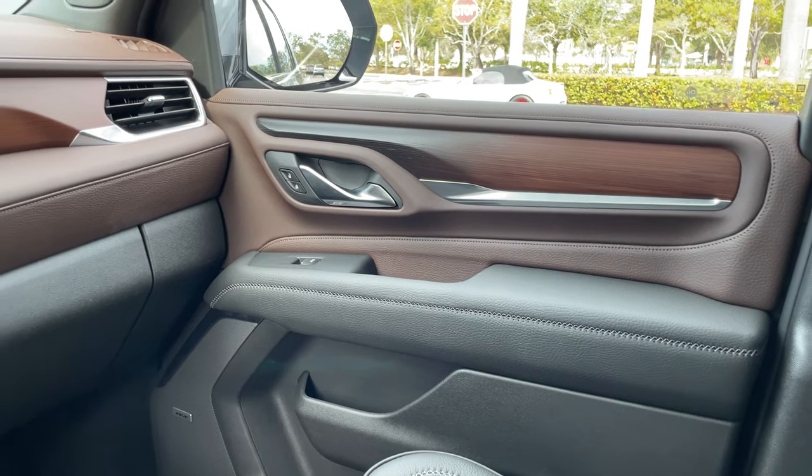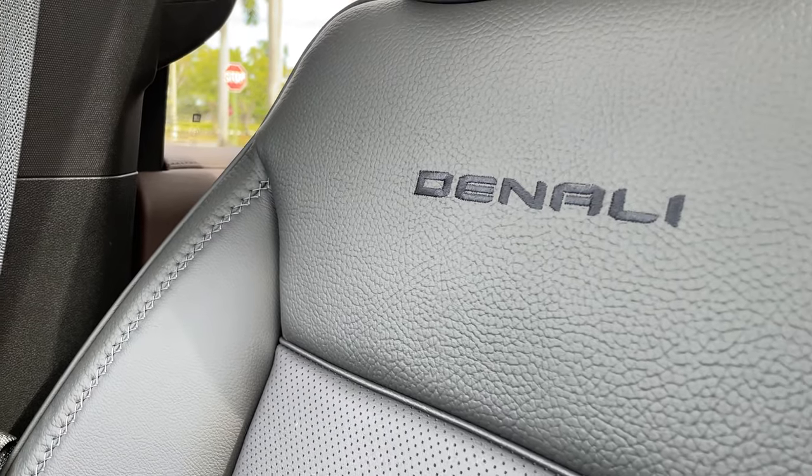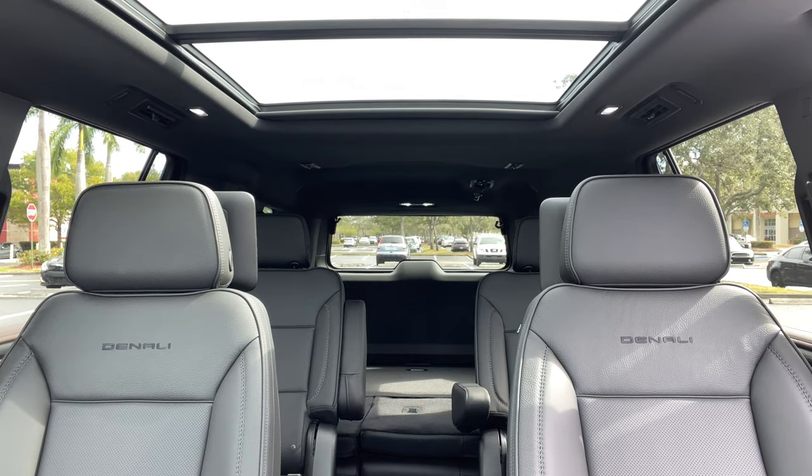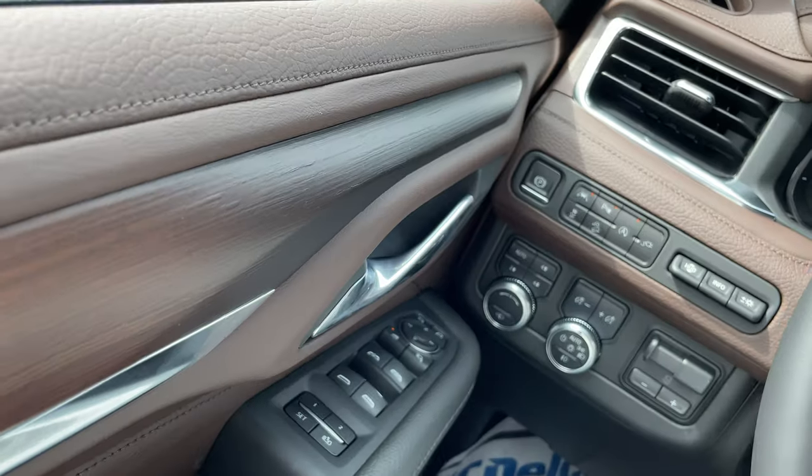It's freaking amazing. As you guys can see, I have this black and brown two-tone interior. For the most part, the seats, the steering wheel, everything in the car, the ceiling is all black except for the dash and the upper part of the doors. It's got like a dark brown, almost burgundy-ish color. I personally really like the way it looks.